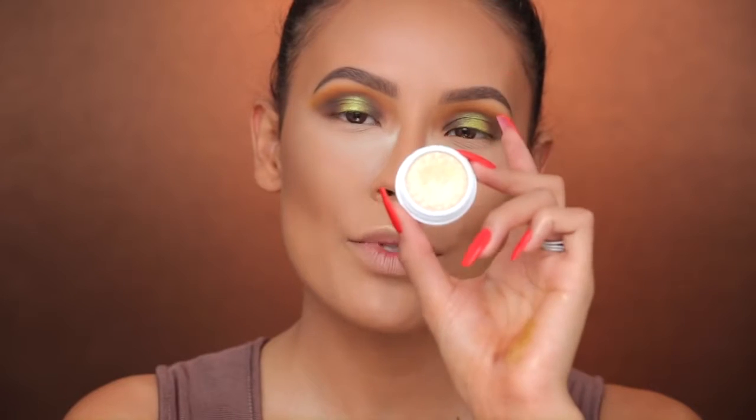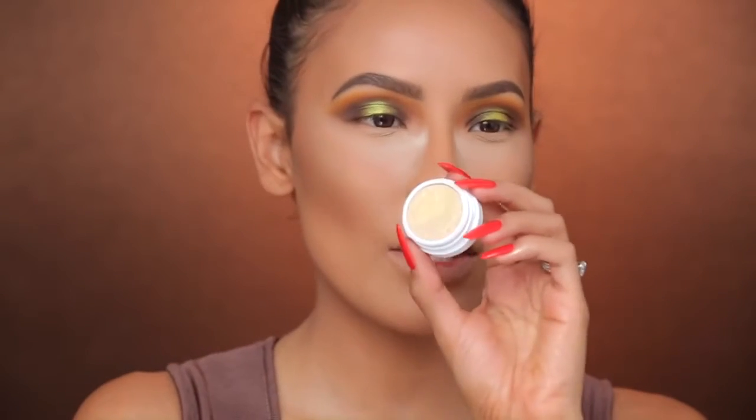On top of it, I'm gonna add Juicy Apple, and this is a ColourPop shadow. It's part of the Hello Kitty collection. So it looks like this, but when you put it on, it just gives off like really pretty gold reflex.